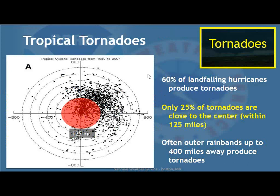Now, tropical tornadoes are a little bit less common here, but they do occur. In all, 60% of landfalling hurricanes produce tornadoes, but only 25% are actually close to the center, and that means within about 125 miles, as you can see here in the red shadings. Most of the tornadoes occur in the outer rain bands of the storm, and typically on the east side, especially the northeast side of the storm. So if we know the storm is tracking, say, into Connecticut or Rhode Island, our tornado threat might be on Cape Cod or southeast Massachusetts. Or if the storm tracks, say, into western Connecticut, we would know the tornado threat might be more across Long Island and eastern Connecticut or Rhode Island, depending on the distance. But it's this northeast part of the storm, away from the center, in those outer bands, where tropical tornadoes are favored.